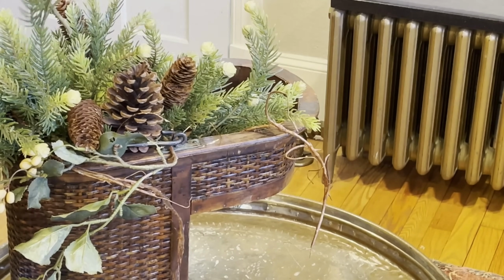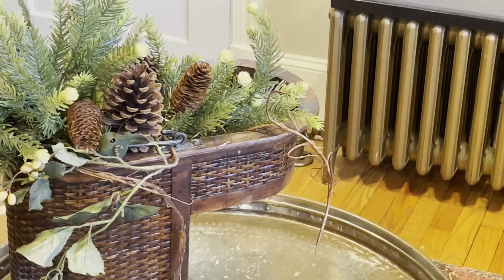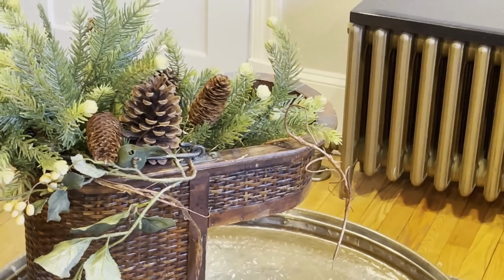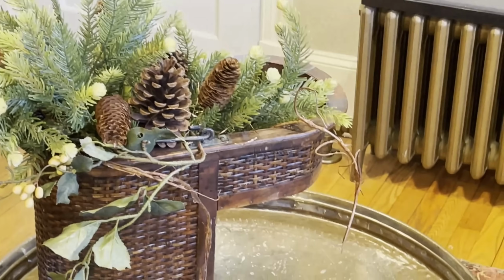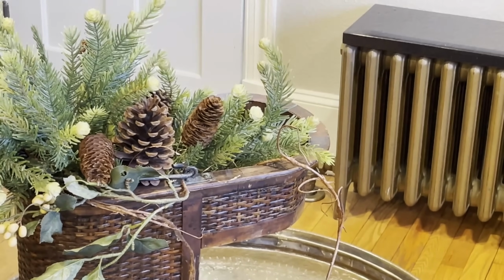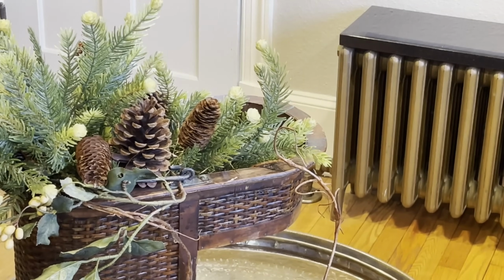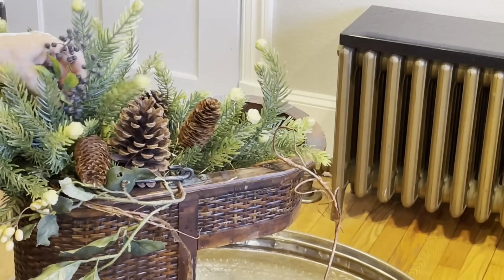I did cut off quite a few different branches, and it's because a couple years ago, these were actually up on my kitchen chandelier. I have some height going on up over here to the left, and then some cascading down off the front of the basket. Never want an arrangement to look uniform. I'm just not into that. Not that there's anything wrong with a uniform arrangement. I just sort of like my items to look like they have been in a meadow growing wild.